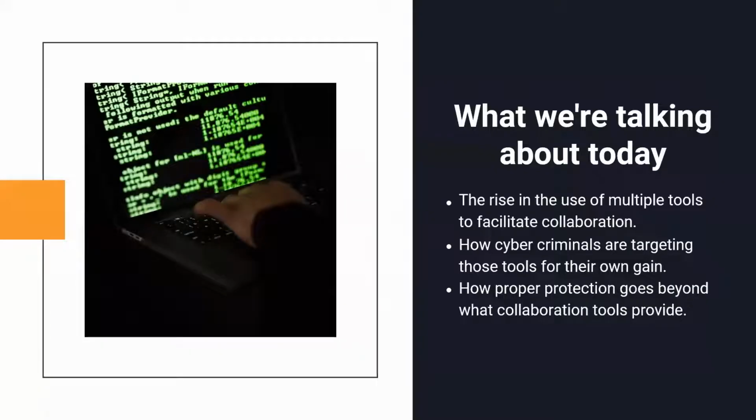Today's overall theme, we'll be talking about how properly protecting your collaboration tools goes beyond what they provide, and how extra protection can make all that difference, especially when a cyber attack does occur.